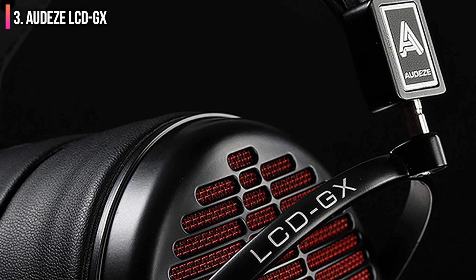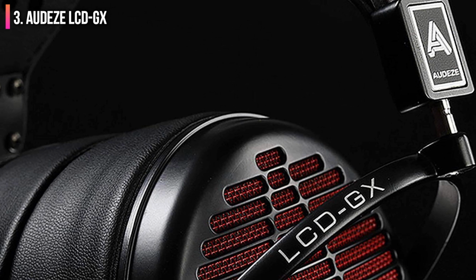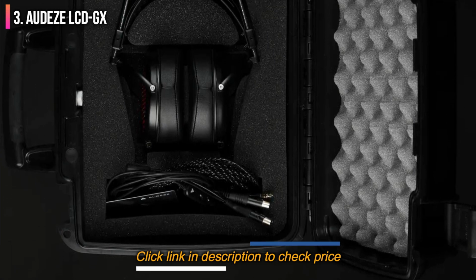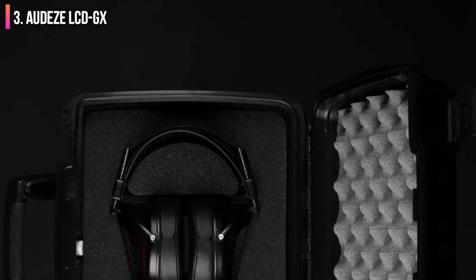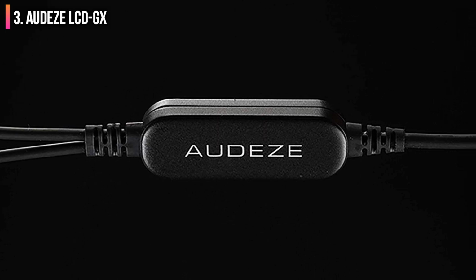It also comes with a heavy-duty, locking travel case, which fits all of its accessories and is perfect for protecting your $899 investment. It's definitely not for everyone. Its open-back design especially means it's not ideal for anyone who's gaming around others, but it's a great pick for audiophiles who also happen to be gamers.